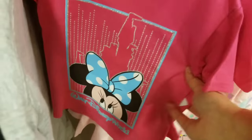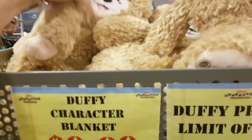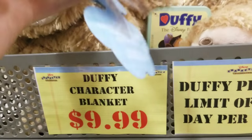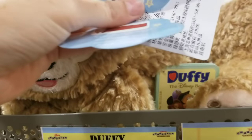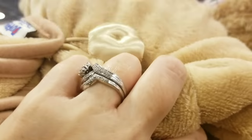$9.99. This one they've had forever, $2.99. And, oh, look at this mini one. That's super cute. And this one is $9.99. This right here, I believe, was originally $40 because someone emailed me about this. And they said they were about to buy it for $40, or I think they did buy it for $40 in the park. And it's now $9.99. It's Duffy. It's a blanket.